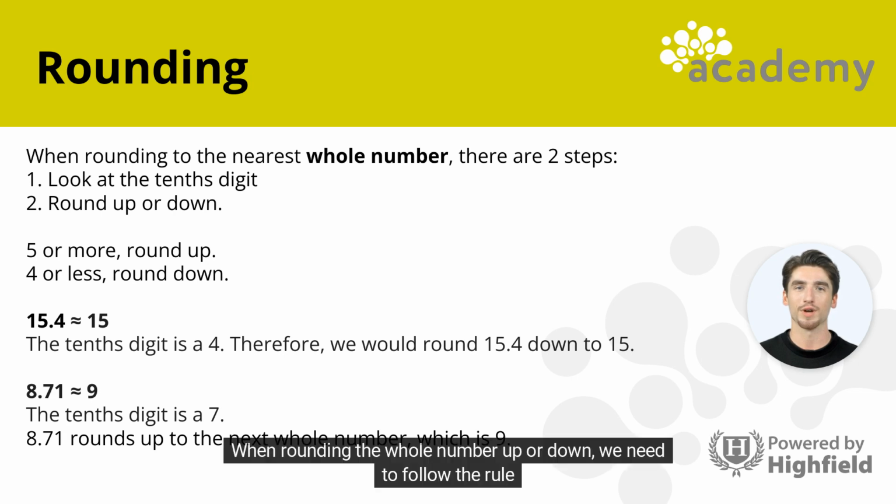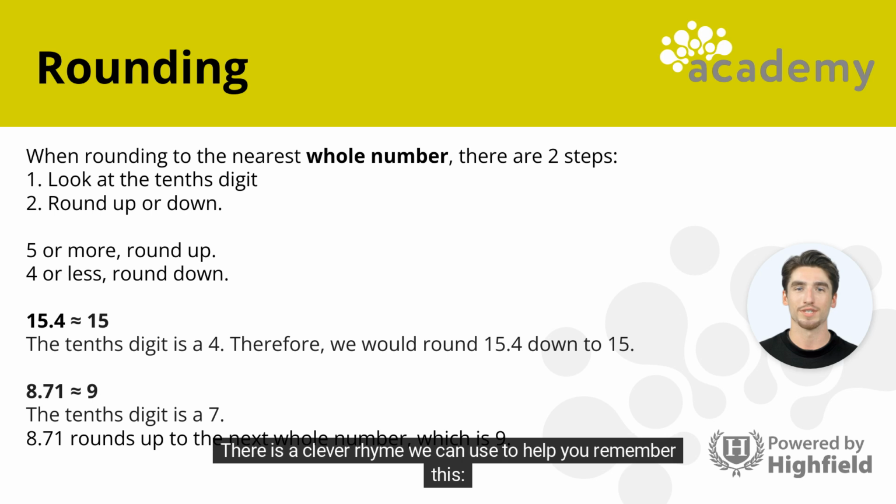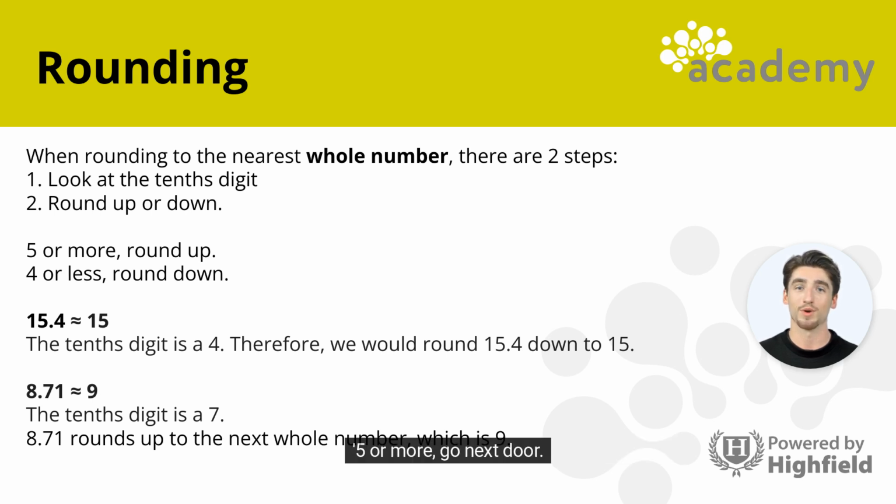When rounding the whole number up or down, we need to follow the rule. 5 or more, round up. 4 or less, round down. There is a clever rhyme we can use to help you remember this. 5 or more, go next door. 4 or less, give it a rest. Let's look at some examples.